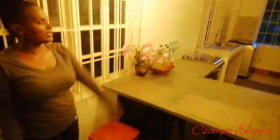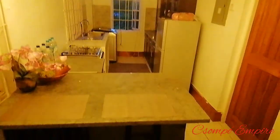All right, so come on. And this is the kitchen. We have a little island here that seats two people, you can sit and have a breakfast, a couple. And this is the little kitchen area. And so this is it. This is my little Airbnb, you know.